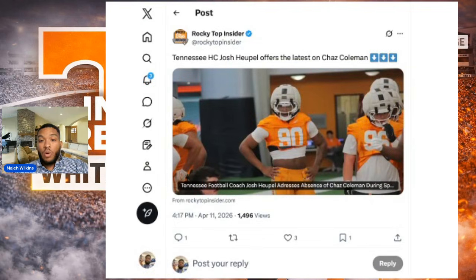All right, more on the hot topics and news. We got to talk about Chaz Coleman. Josh Heupel talked about the latest when it comes to him and his status. This has been one of the biggest concerns coming out of spring ball with Tennessee because he's supposed to be a guy. Remember, they spent a good amount of money, I don't know the exact number, to bring him from Penn State to come down and play for the Tennessee Volunteers. But there's been so much going on. Some people are saying he's homesick. Some people are saying he's not dedicated, not committed. There's a lot going on with this Chaz Coleman situation.